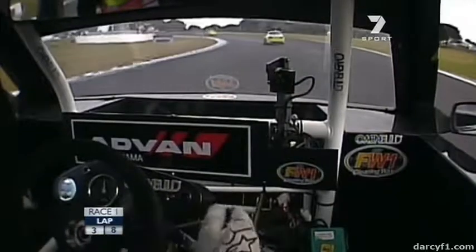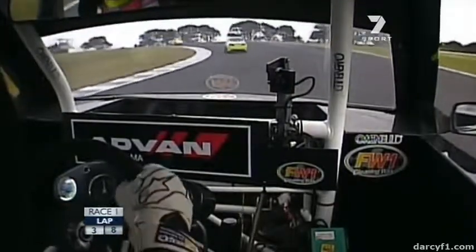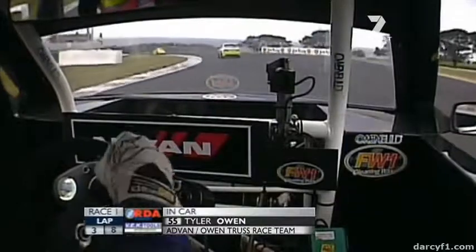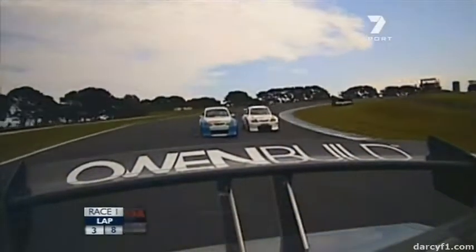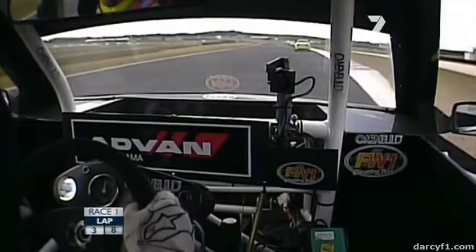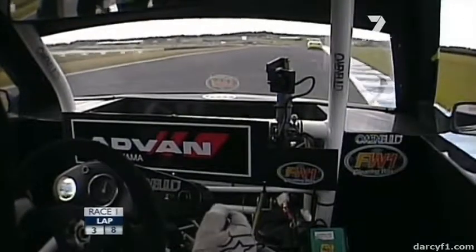This is Tyler Owen. Remember I said he started down the back? It was 40-something. He's 18th in 2 laps. And you look at that car moving around. He's working the steering, doesn't have a lot of grip.